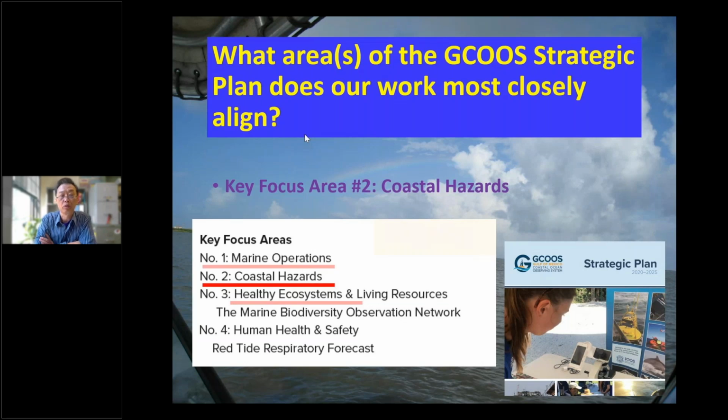Our data are also used by modelers, by other people to serve the other key focus areas. So it's kind of tied to number 1, marine operations, and number 2, the health of the ecosystems. For instance, the current we measure has been used for understanding of the stratification evolution under the influence of weather and river discharge and tide, even though tide here is relatively small, but modulates the motion. So the stratification change, especially in summertime, disturbed by hurricanes, has some implication to the evolution and conditions of hypoxia.